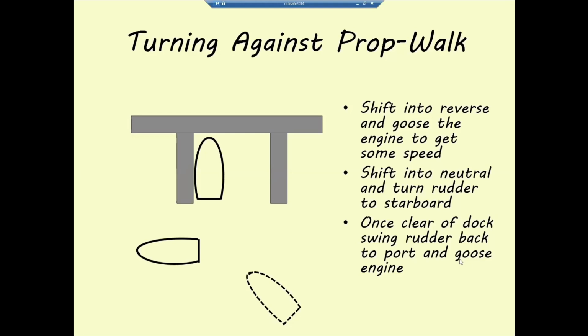So, the question is, how could he have gotten off that dock without that help? And the trick to this is to cut your wheel hard over to starboard, put the boat in reverse, and goose the engine a little. Don't do it instantly.